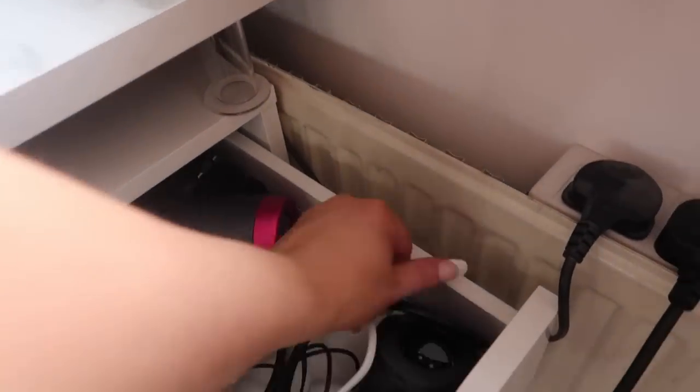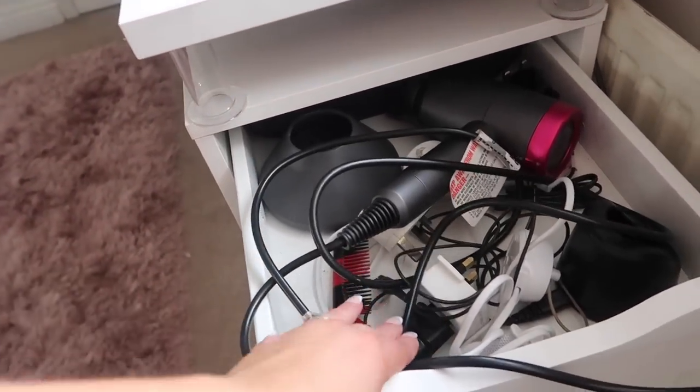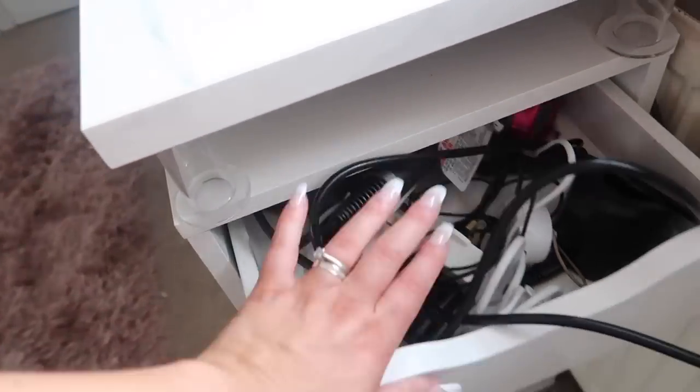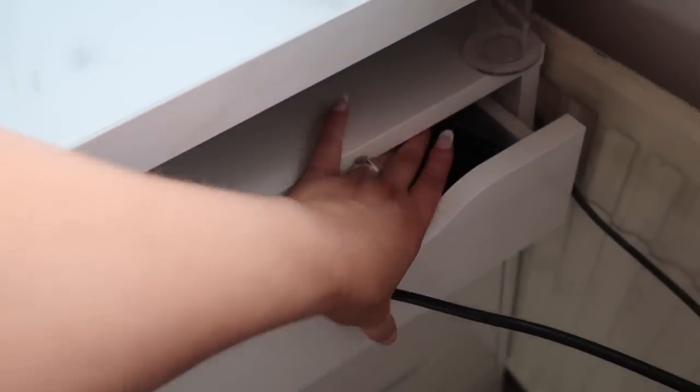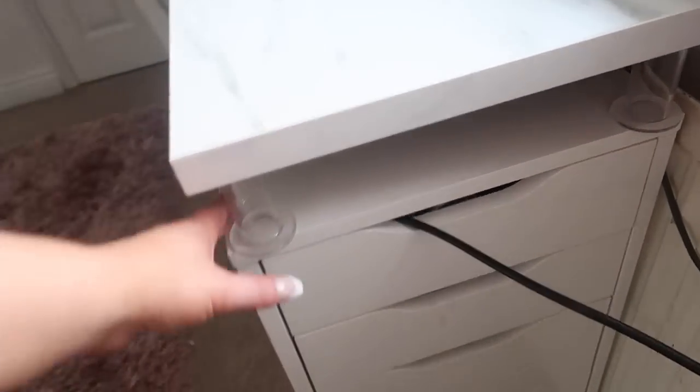So I try to keep everything away because this is a dressing room as well. I have all my everyday electrics in there, hairdryer, battery charger for my toothbrushes and things like that, and I just like to keep them so that you can't see them. I really hate wires, so I tend to keep everything neat and tidy away in there.